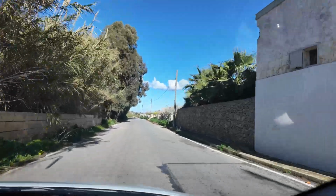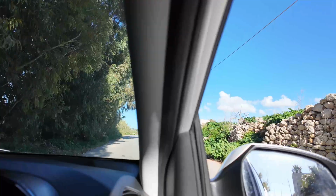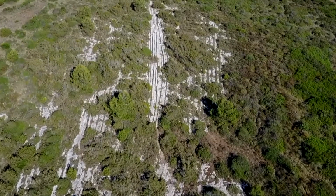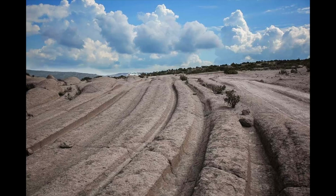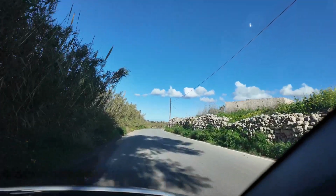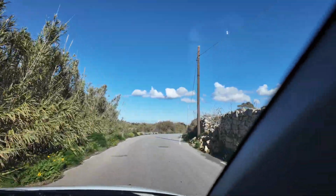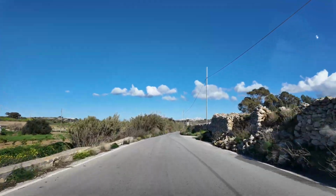As strange as Malta's cart ruts are, they're not entirely unique. Similar tracks have been found in places like Sardinia, southern Spain, and even parts of Turkey, including near ancient sites like Hattusa and Cappadocia. Some of them also run along rocky plateaus, and like here, they crisscross in no clear pattern. But none of them are as dense, as defined, or as perplexing as what we find here in Malta.